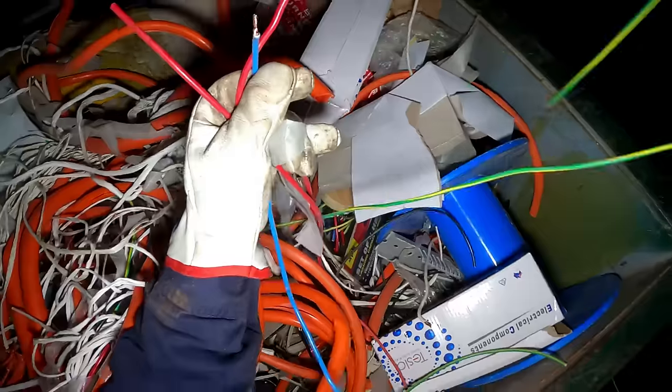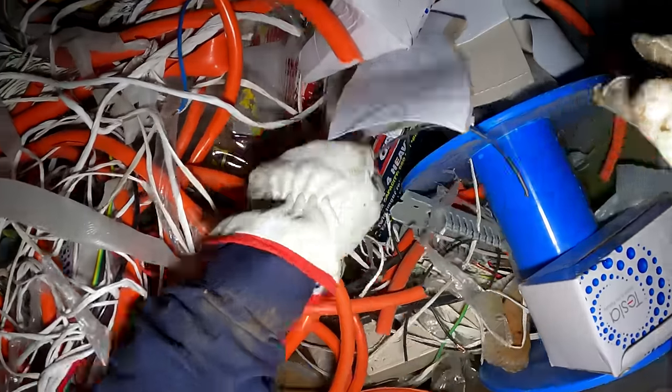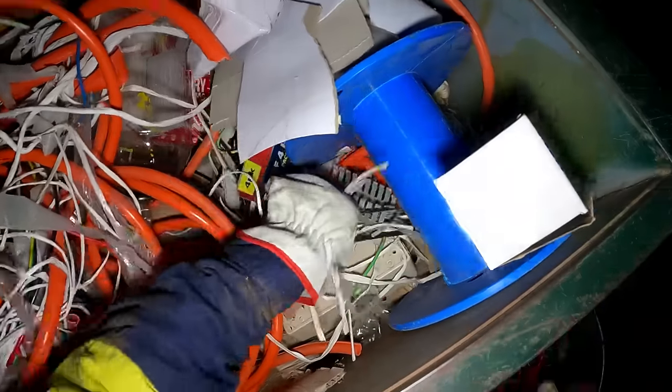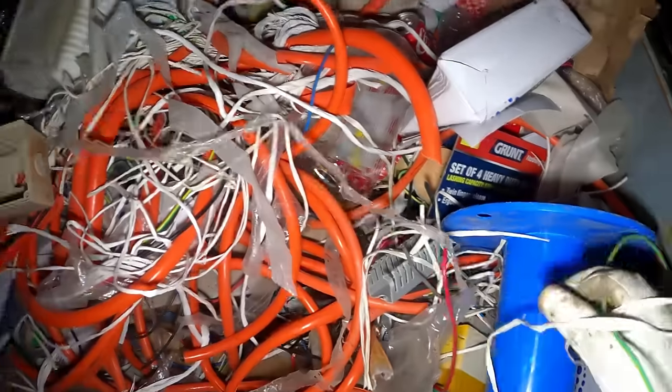Drag that out of there. That in there, that down there. We don't want that stuff. That one there, that one there. It's the same wire, the same wire out twice. Oh dear, this is going down a long way. Damn, it's going all the way down. We're definitely going to be here for a while. A good minute or more.